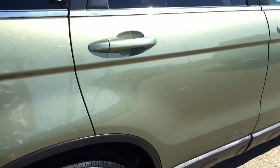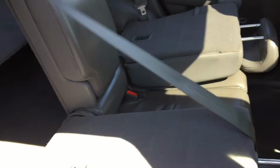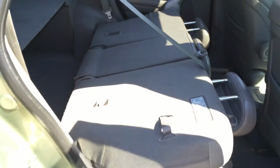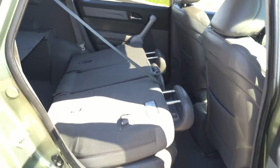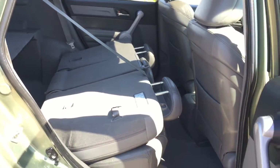Coming around the side here, well-maintained this 07 Honda CRV. Back seat again, I'll show you, just flop this down. And then again with this, so they all flop down individually. So you can customize if you needed to haul different things. You're not limited that way.